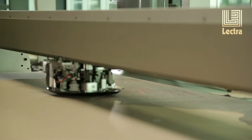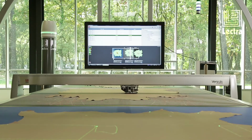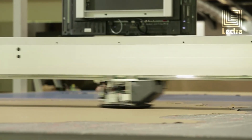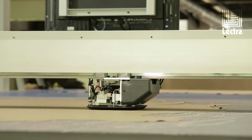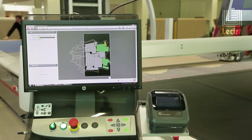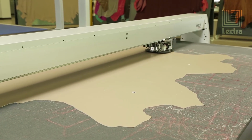Inbuilt anti-error devices ensure the hide is always correctly placed throughout the entire cutting process. With automatic mapping of the cutting area, Versalis is the only solution to guarantee blade penetration into the material, which is automatically adjusted to the cutting bed and leather thickness. The repositioning camera enables the edge allowance, so the space between the edge of the hide and the pieces, to be reduced to a minimum for more leather savings.